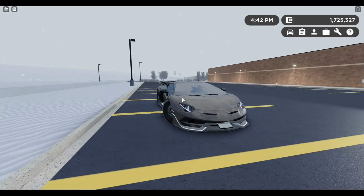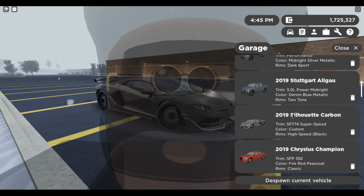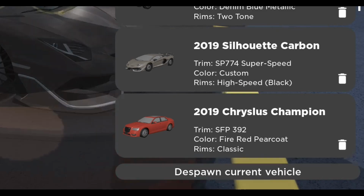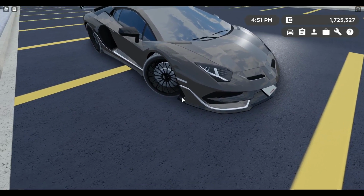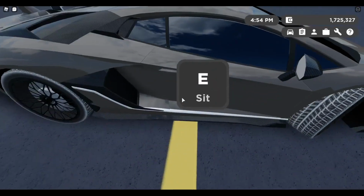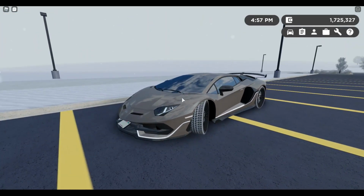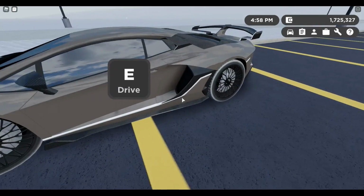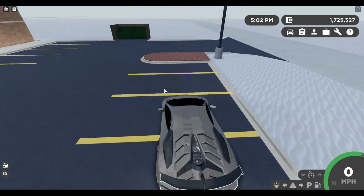First car we got here is a Lamborghini Aventador. I don't know what model it is. It is the LSP779 Super Speed. And this one is different than all the other ones, because it actually has carbon fiber right here, and the white going down right here, white all around the car. And I love this color. I did this color today, and it's honestly stunning. I love the carbon fiber on this car. It's very exposed. And the rims, I chose black. You could choose any color you want.